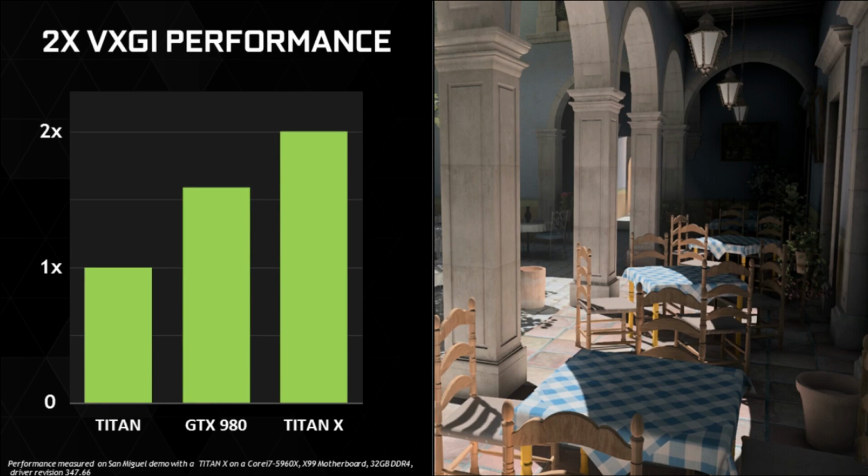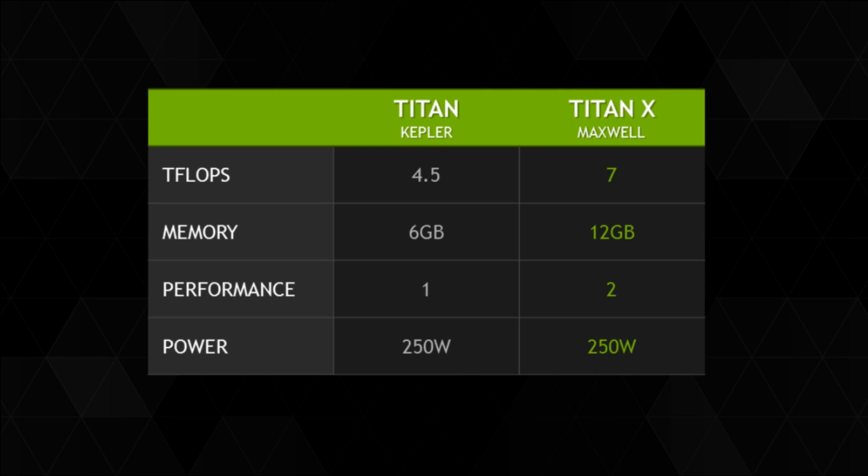And so basically wrapping it all up, we are a 7 teraflop design, so that's single precision floating point. It's a 12 gigabyte frame buffer compared to the original Titan, which was 6. And we doubled the performance in 250 watts. And that is pretty much the bottom line for Titan.